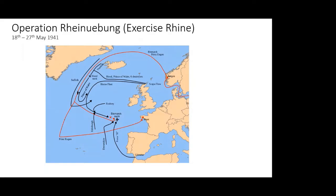The Royal Navy therefore alerted their patrolling cruisers and dispatched capital ships to intercept. On the evening of the 23rd of May, 36 hours later, the cruisers Norfolk and Suffolk, who were patrolling in the Denmark Strait, you see the Denmark Strait there between Iceland and Greenland, located the German ships and started to shadow them using their radar.